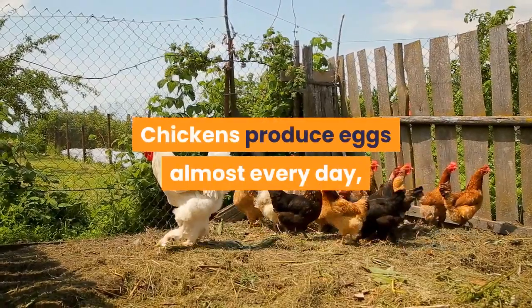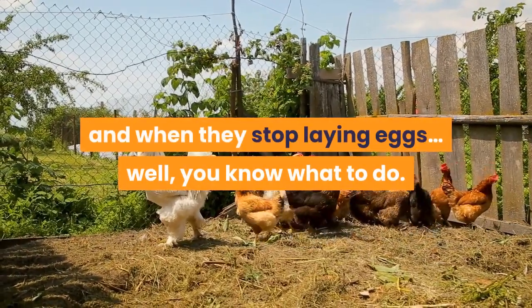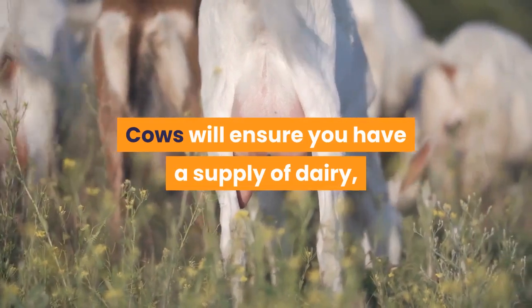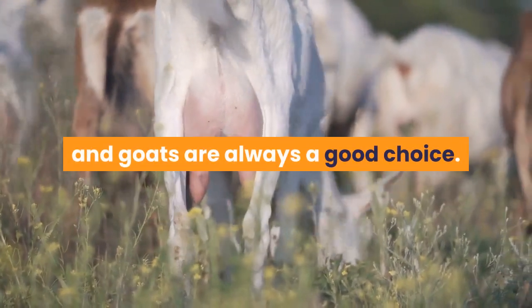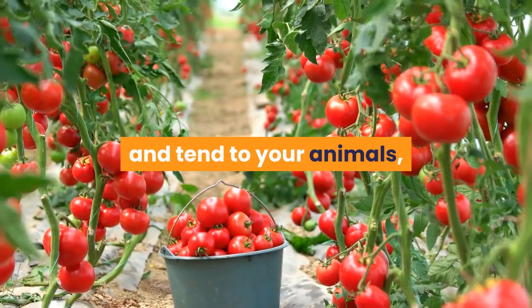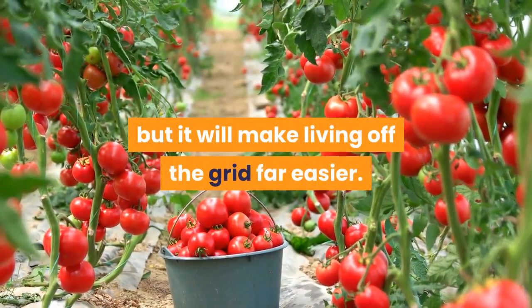Chickens produce eggs almost every day, and when they stop laying eggs, well, you know what to do. Cows will ensure you have a supply of dairy, and goats are always a good choice. You'll have to learn the necessary skills to grow your food and tend to your animals, but it will make living off the grid far easier.